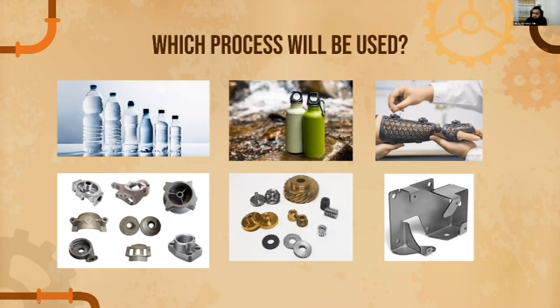And the right hand side, this is just a prototype version of an arm prosthetic or maybe an exoskeleton kind of product. And this is made of plastic, and you can guess that this is made from additive manufacturing, or we call it 3D printing.